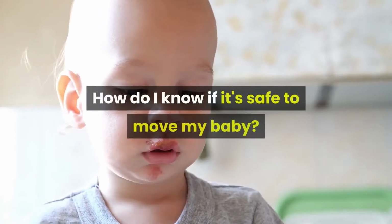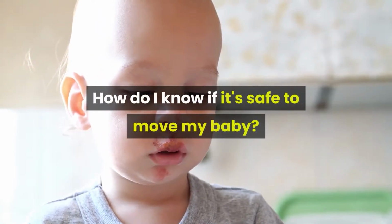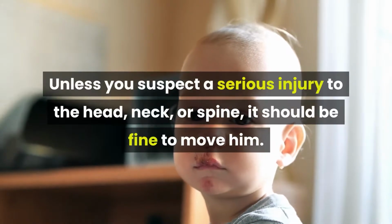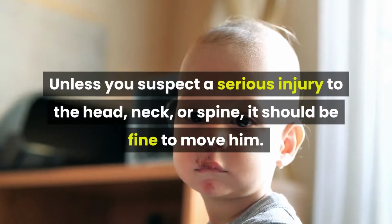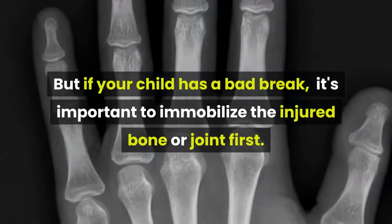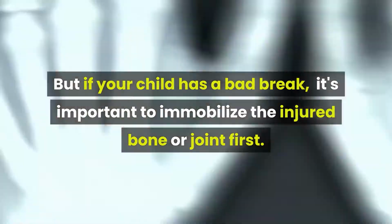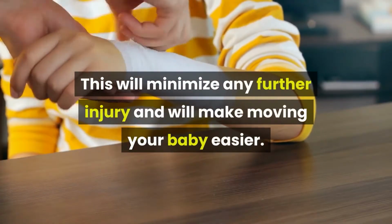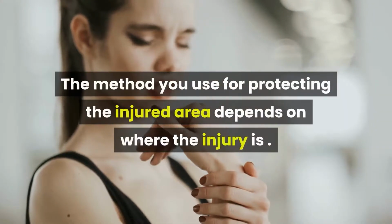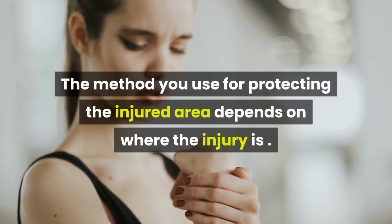How do I know if it's safe to move my baby? Unless you suspect a serious injury to the head, neck, or spine, it should be fine to move him. But if your child has a bad break, it's important to immobilize the injured bone or joint first. This will minimize any further injury and will make moving your baby easier. The method you use for protecting the injured area depends on where the injury is.